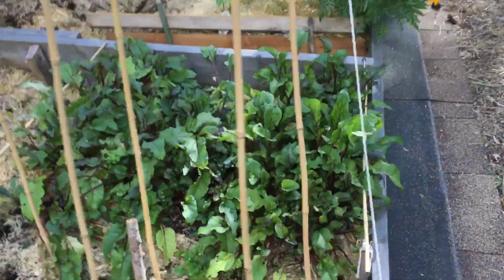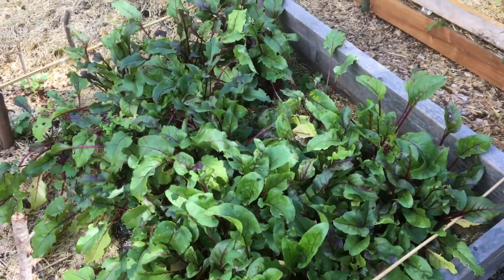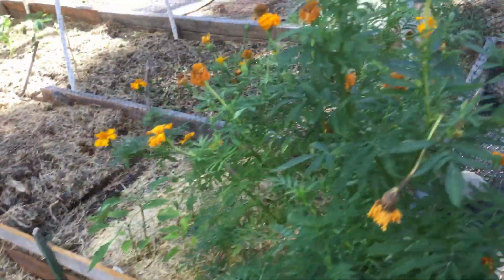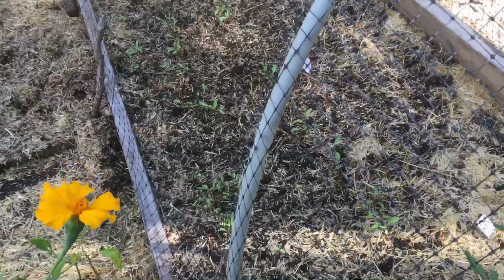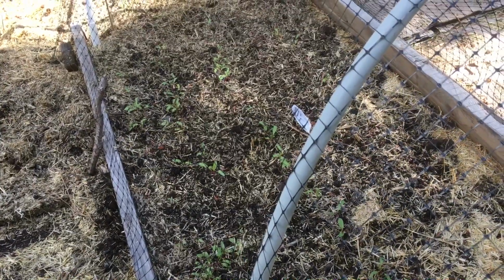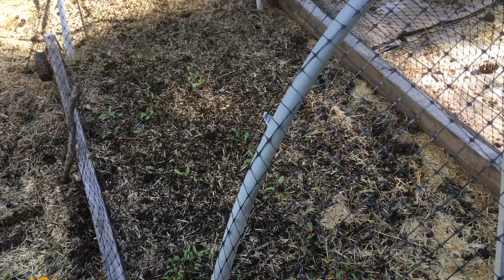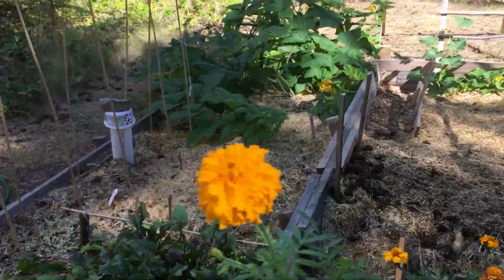The beets that we planted, we've been eating them for quite a while now. There's still quite a few to go. And we did some seeds, which we planted in June. No, I don't think it was June. I think it was July. Late July she planted those. Anyhow, they're coming up. And our squash over there.